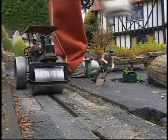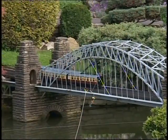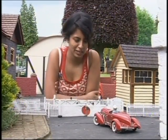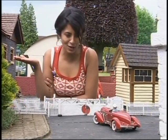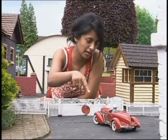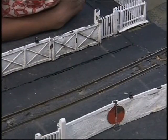There are so many things to see at Bekonscot. The best way to get around is definitely by rail. Okay, well, I know that there's going to be a train coming soon because these gates of the level crossing have opened, and here it is on cue. So the traffic has to wait, but now it's gone. Just like in a real level crossing, look, they're going to close.